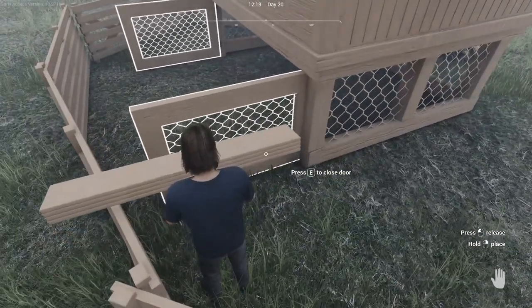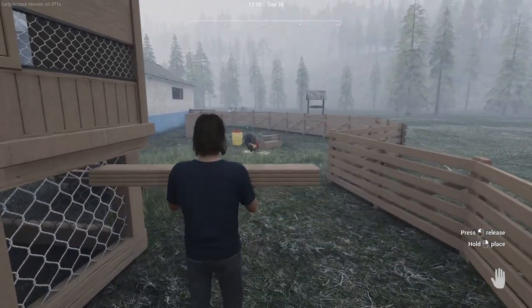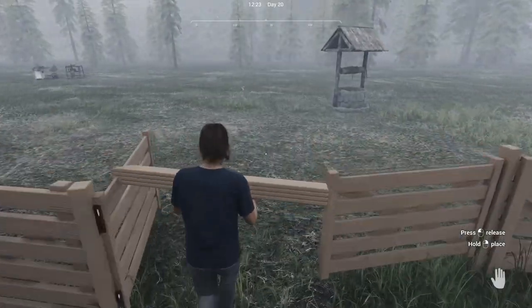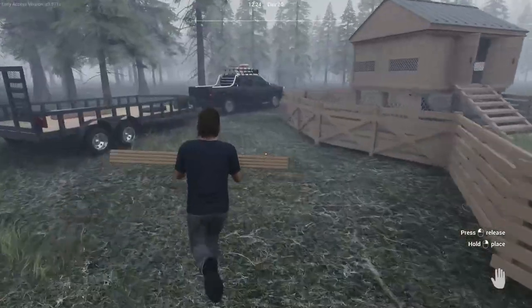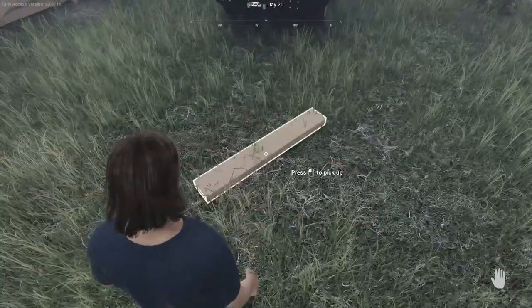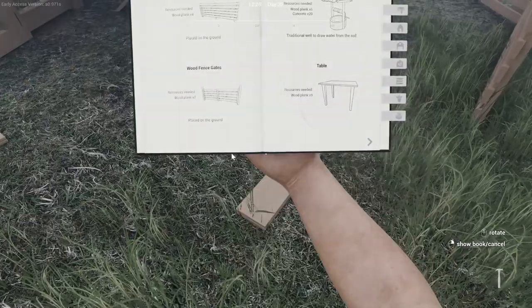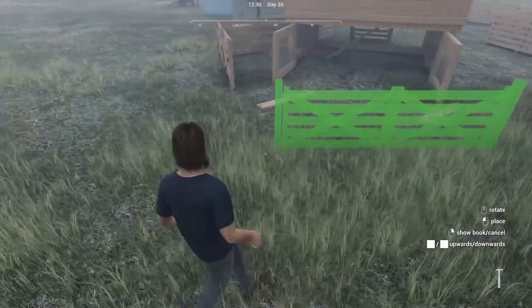Oh, is that going to block them from getting in there? Yeah, I really wish you could jump that fence. They poop on my basket? Okay, well, I guess I need to do a little more moving of fences around here. Okay, now, I guess if I could put a fence gate right here.